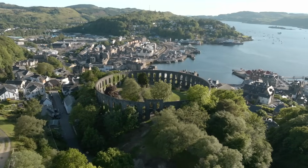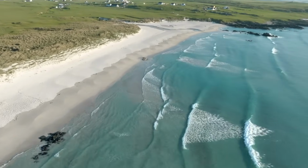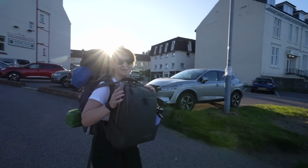Hey, good morning everyone. So we have just woken up in the small seaside town of Oban. It's currently 6:30 and we are on our way to get the ferry across to an island that we have actually never been to before. We're going to be spending the next couple of days over there and we are heading to Tiree.